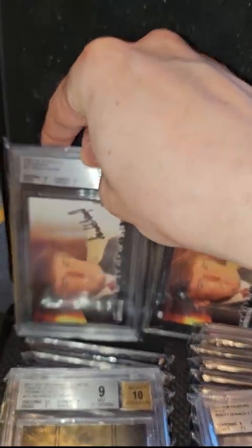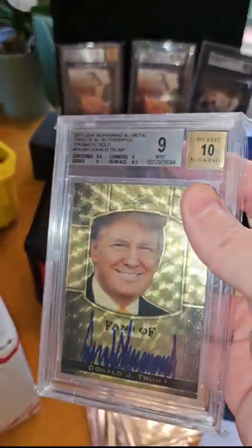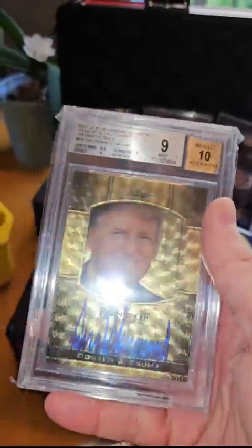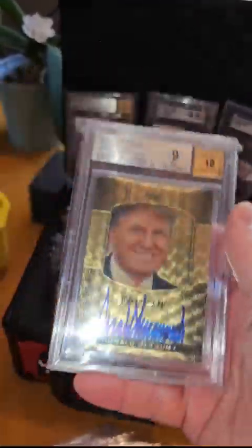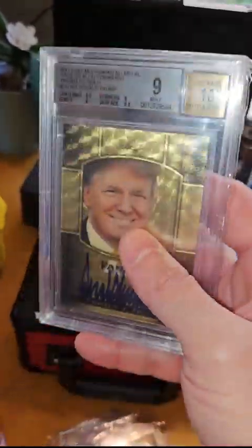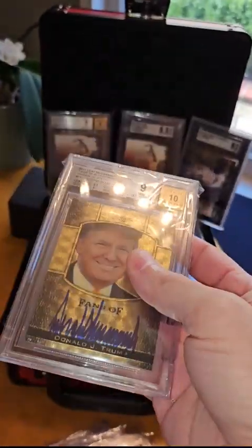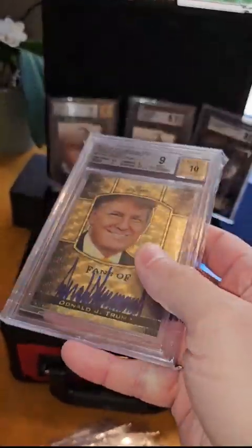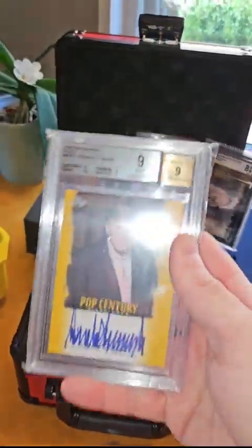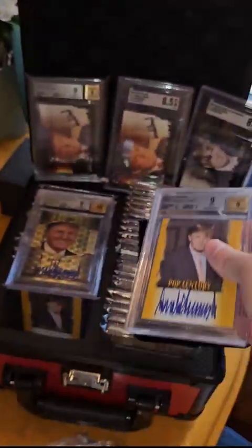And so besides the 2005, then of course he did the 2011 Leaf metal and non-metal. And this is the superfractor, the holy grail of all trading cards in the history of the hobby. This is an 8-figure card. It's a 1 of 1, of course. So he also did 2011 Leaf on-card autos, including this superfractor, and then he did 2012 Pop Century, and this is the gold 101 on-card auto as well.